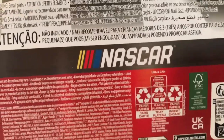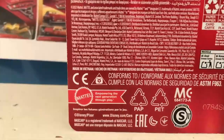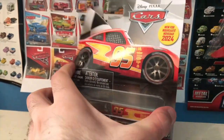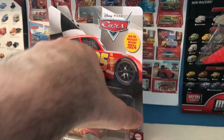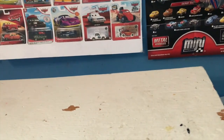Now, in case you were wondering, because there were several people asking this, these are made in Vietnam, just like the original NASCAR line was, which is interesting because Vietnam doesn't really do cars anymore, for the most part. But, you know, that makes sense. They did them last time. May as well do them now, right? Anyway, let's get this guy out of the package and let's talk about this super cool McQueen.